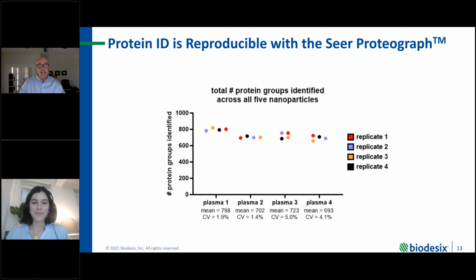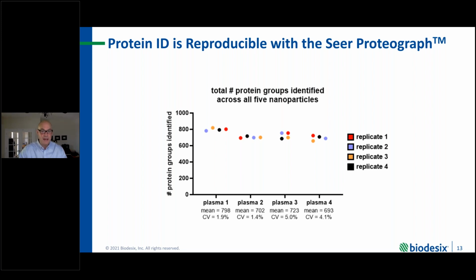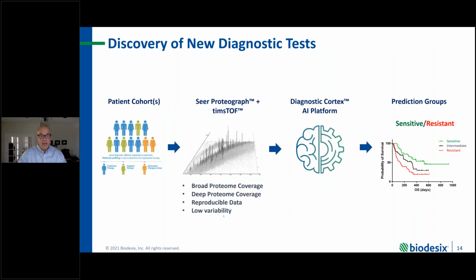And I'll just say, these are the total number of proteins that we were able to detect, as well as the CVs of those detections, running from about 700 proteins to 800 proteins, depending on the different plasma donor, with low CVs. And I will go ahead and go over this slide really quickly.